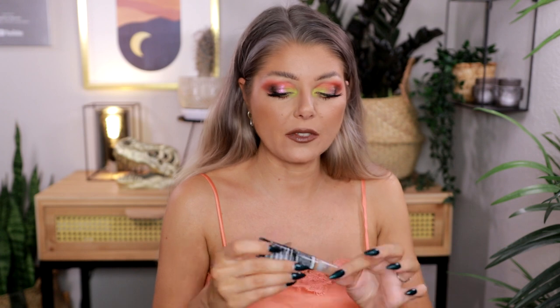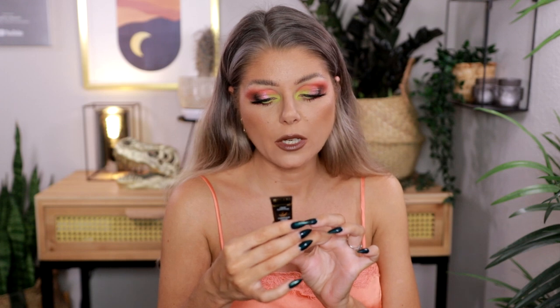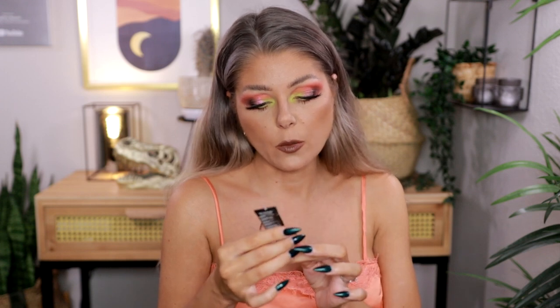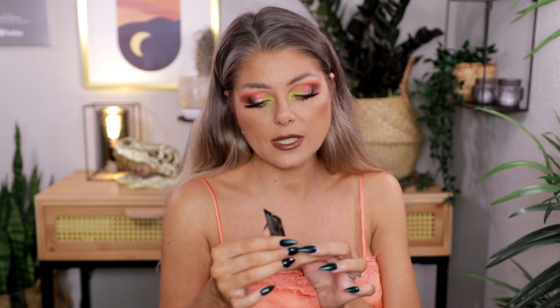The contour is the formula that I like the most, but this sponge is way too small to be a contour, and you have to use a lot of product. And there, you can see, I've used this some time, but you will go through this so quickly. How much is it in this one? What I want to know. This is 0.2 US fluid ounces, 8 milliliters.